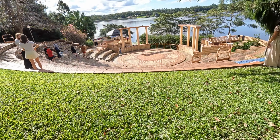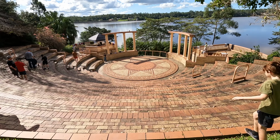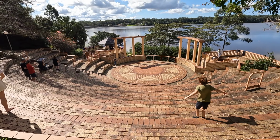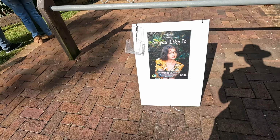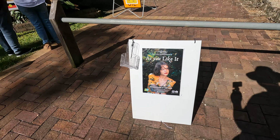So we got a bit of an amphitheatre here. It's a place, got a bit of live music going on and bits and pieces like that. And it's all free, so we'll check that out. Are you not entertained? With a few shows going on.